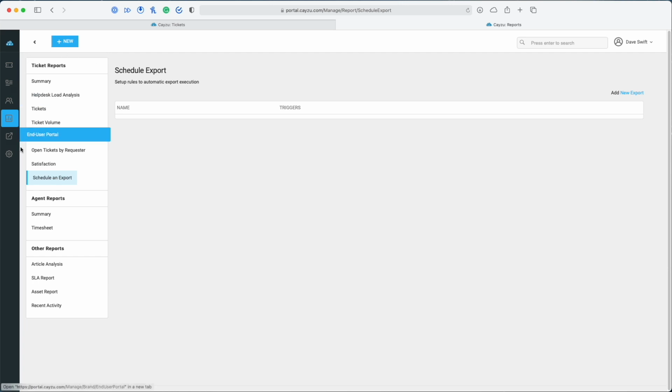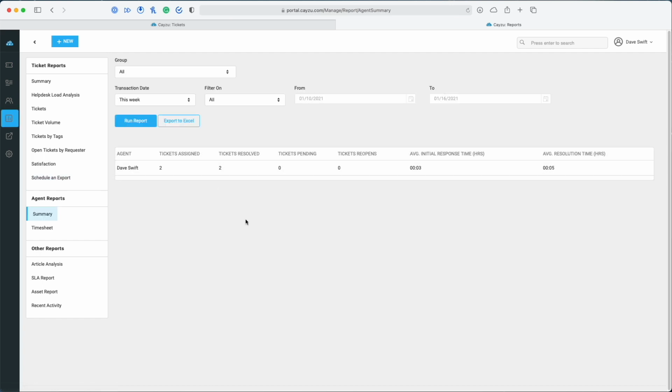So that was all of the ticket reports. We also have agent reports. So we can get a summary of how our agents are doing. Now, as I mentioned, I've only got one agent configured right now. So we're only seeing me right here, but you can see the different groups. Now, again, we only have one group set up. We'll look at how to configure those in just a moment.